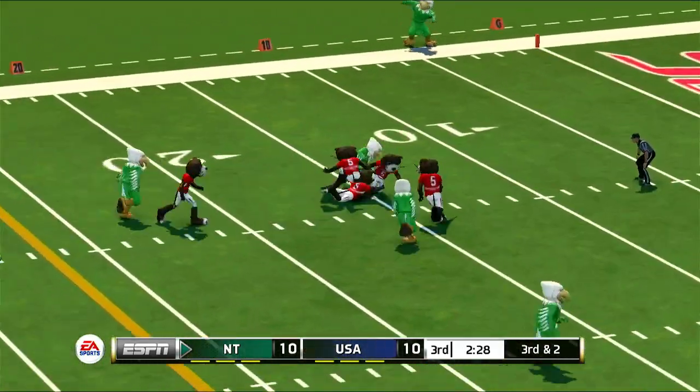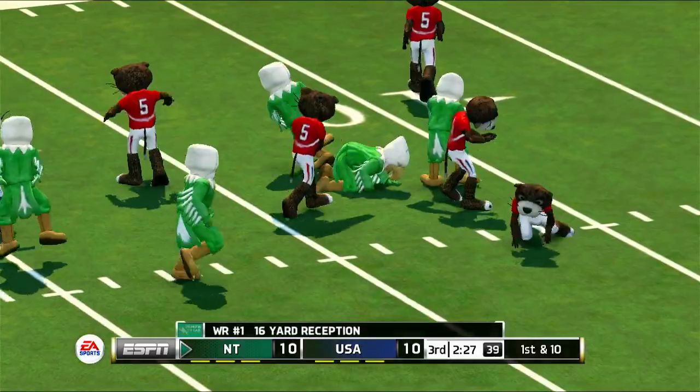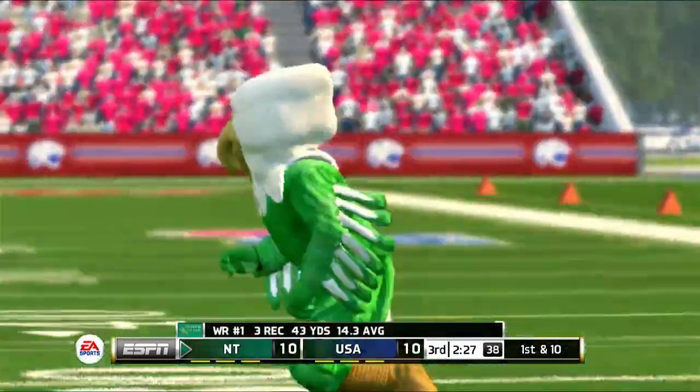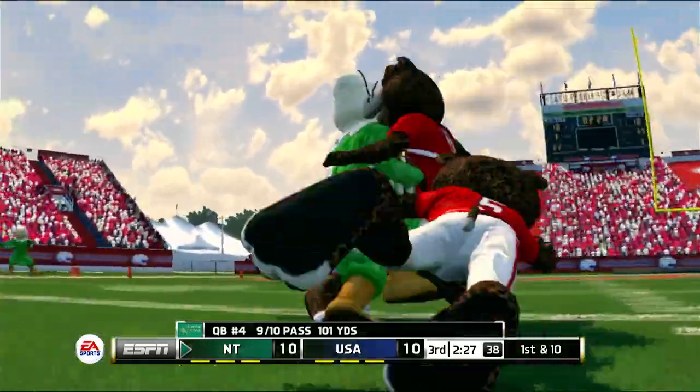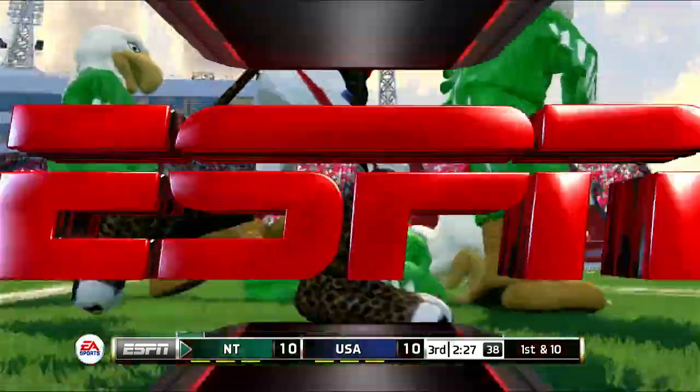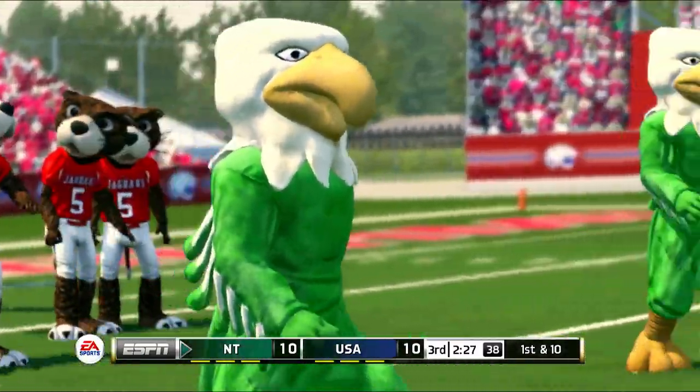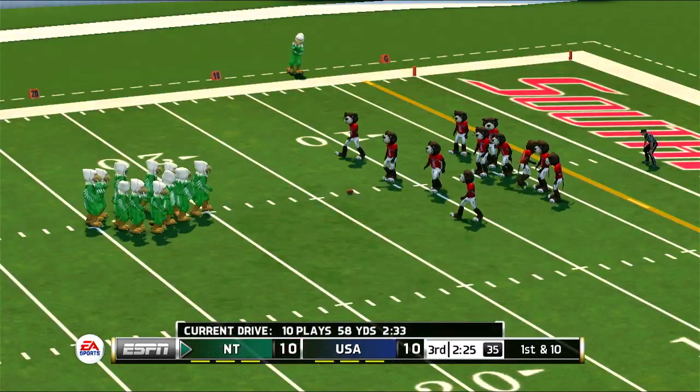Pulls it in, and he's in the open field. And he's tackled around the 13-yard line. This guy's got the combination of smarts and reliability that makes a receiver really dangerous. No wonder he's looked to on third down. First and 10. Ball on the 13.